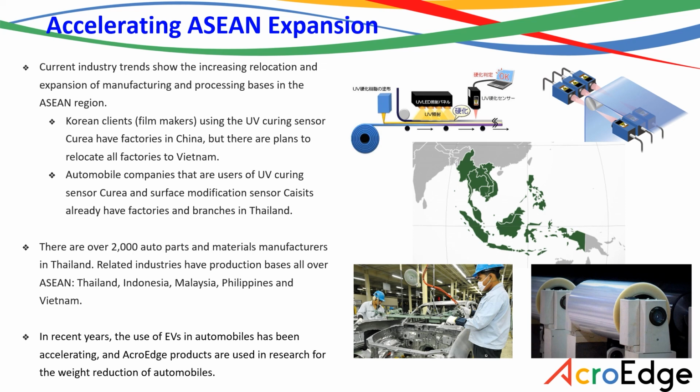Moreover, Thailand has a strong auto parts and material manufacturing industry, making it the best choice for AcroEdge in terms of potential market. Given this, and the opportunity presented by Toshiba Corporation with Chiang Mai University and the Thailand Northern Science Park, AcroEdge embraced the challenge of expanding to the Asian region.